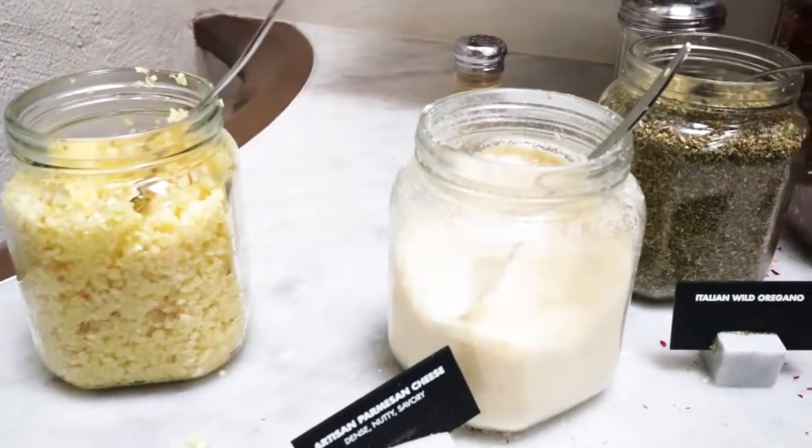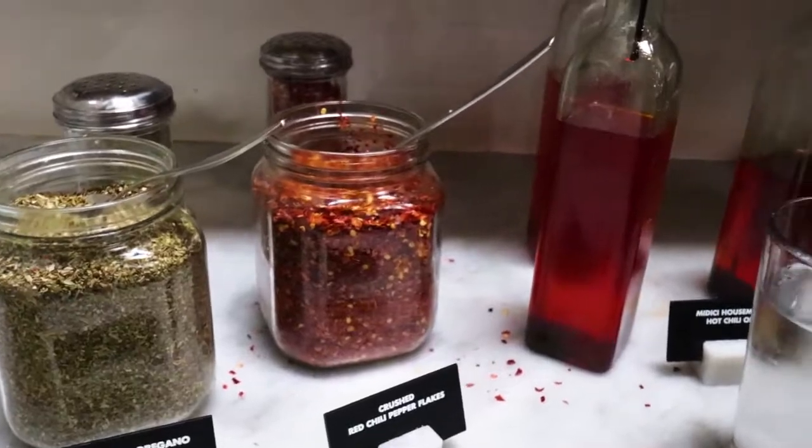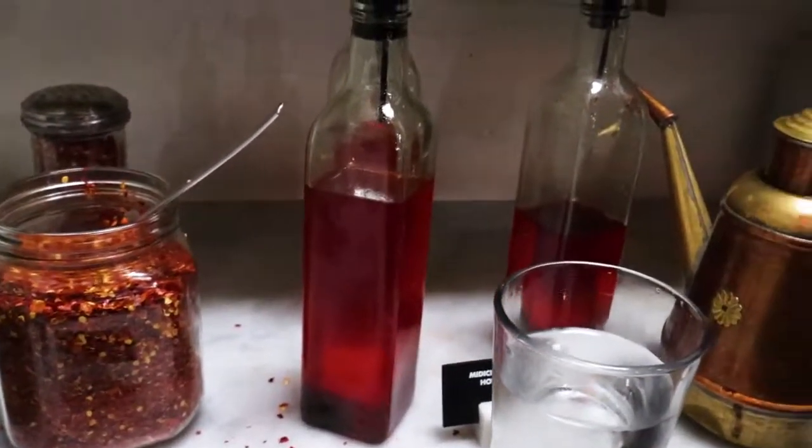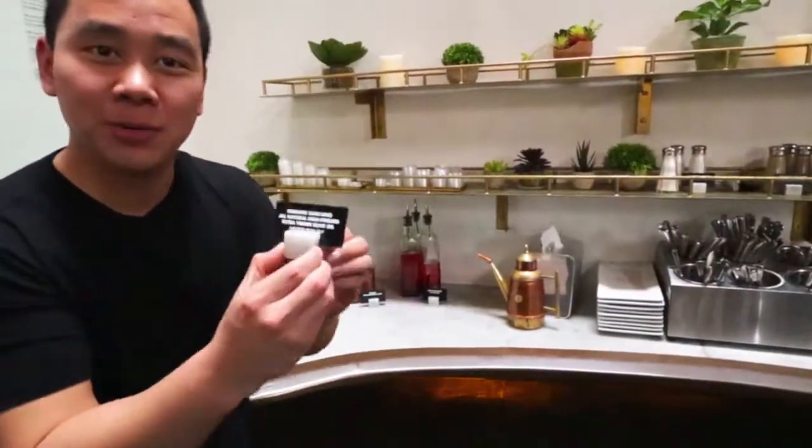All right, guys, you have different condiments here, and this is my favorite part. You have different ones you could choose from. We have artisan Parmesan cheese right here. You have Italian wild oregano. You have crushed red chili pepper flakes. You also have MidiCi house-made chili oil right here, and you got organic non-GMO olive oil.